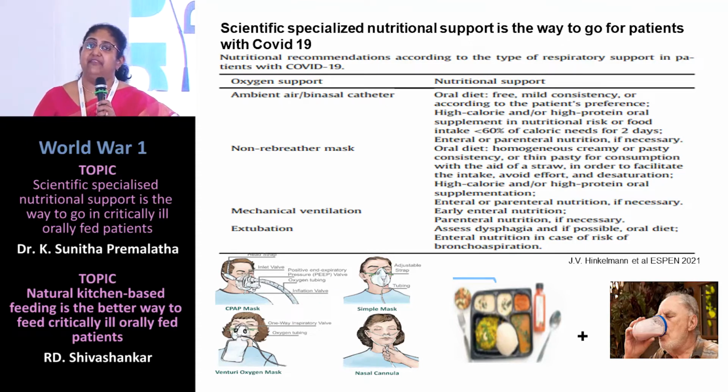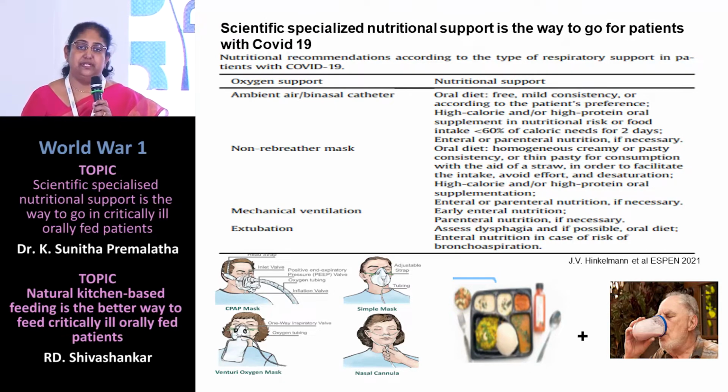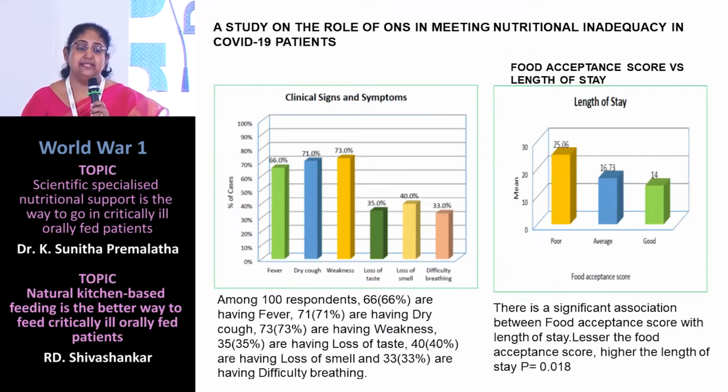When we added a supplement along with the regular diet, I think it really helped them to meet their nutritional requirement. That's what we have seen in this study that we conducted in the hospital. Various common symptoms: no appetite, altered taste, and breathlessness. And of course, they have GI symptoms, fever, infection. Some people even had AKI.